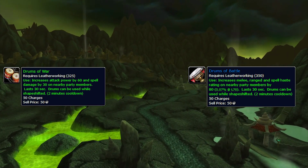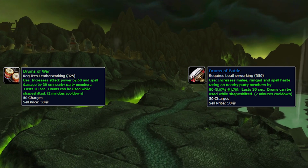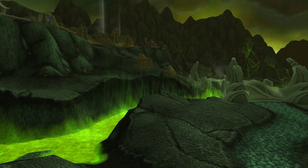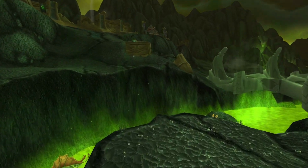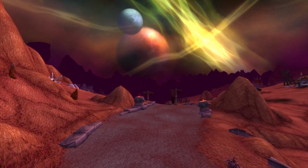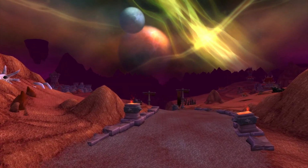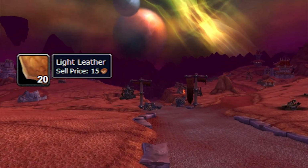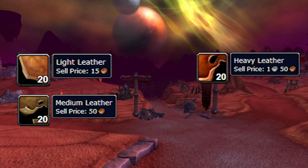You can make a lot of gold super quick by grabbing skinning in TBC, and you can make a lot of gold by buying leather now and selling it either close to the launch of TBC or right after the launch when people skill up leatherworking. Specific leathers I've invested into are light leather, medium leather, heavy leather, and rugged leather.